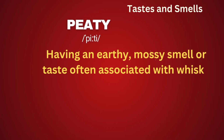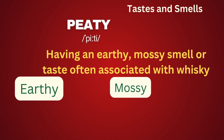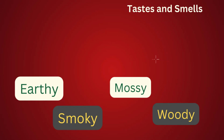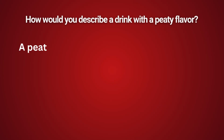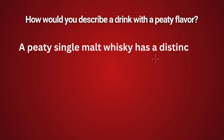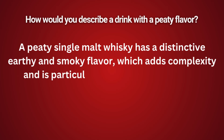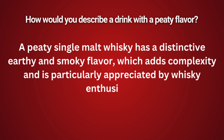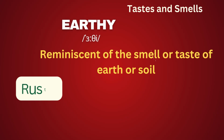Peaty. Having an earthy, mossy smell or taste often associated with whiskey. Earthy. Mossy. Smoky. Woody. How would you describe a drink with a peaty flavor? A peaty single malt whiskey has a distinctive earthy and smoky flavor, which adds complexity and is particularly appreciated by whiskey enthusiasts.